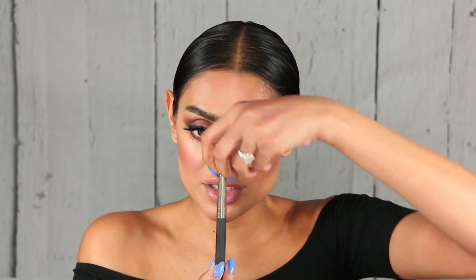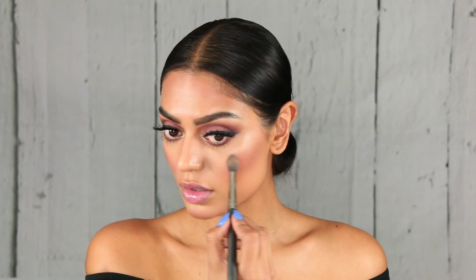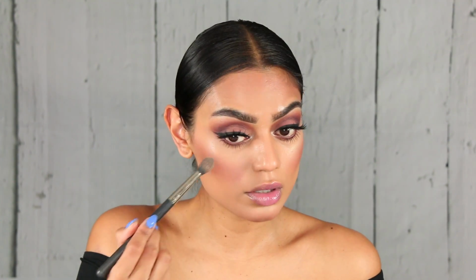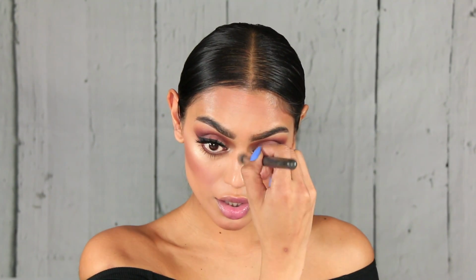Time to do some real highlighter, and I'm going to use Whisper of Guilt, which was in a holiday collection, but now it's part of the collection, so you can just buy it whenever and wherever you want. And I'm going to use this MAC 240S brush, which is my favorite brush at the moment to highlight because it's kind of a tapered brush. Do you see that?